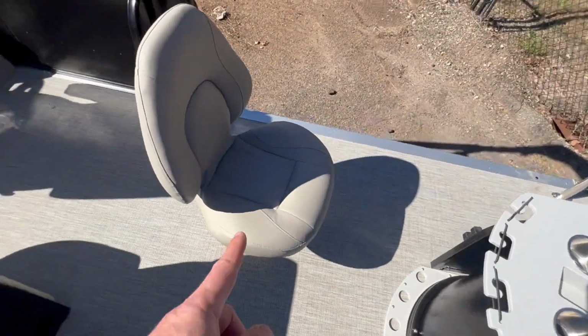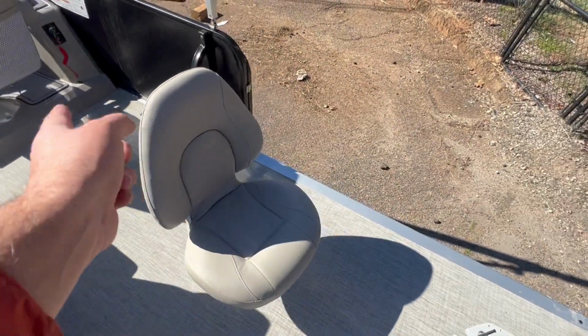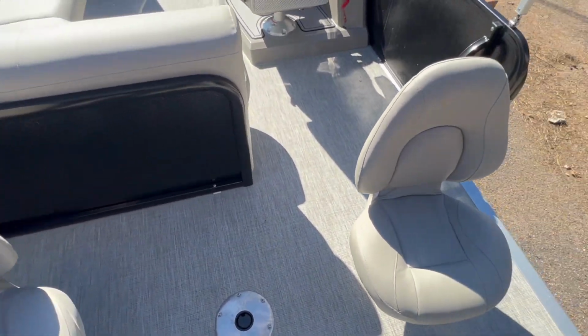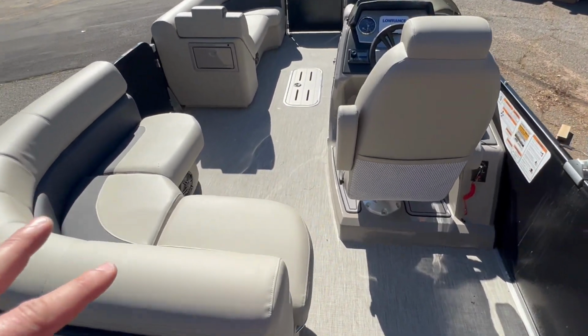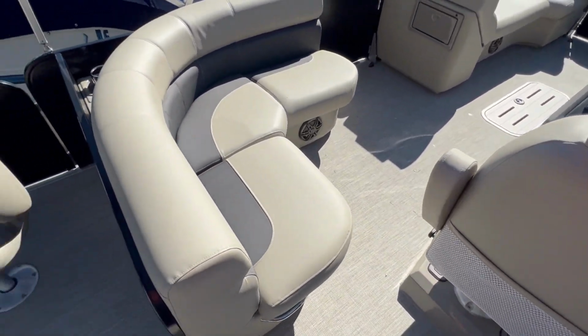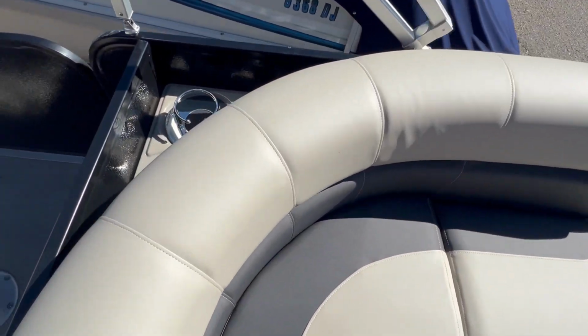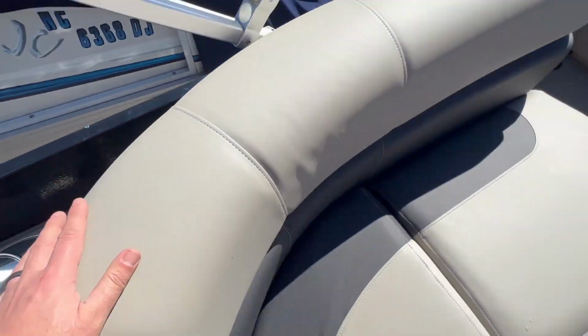And then you've got the fishing chairs. And there's three spots, so if you have a lot of people coming in and out on this side, you can move them closer together. It comes with two chairs, but three places to put the chairs. And then you've got the cruise area up here. So it's like a true fish and cruise. L-shaped seating group. This thing here flips upside down and is a paper towel holder.